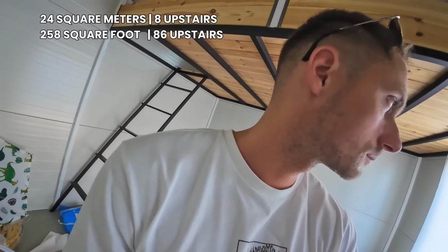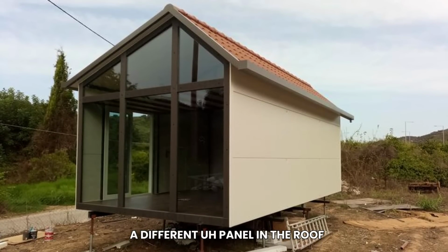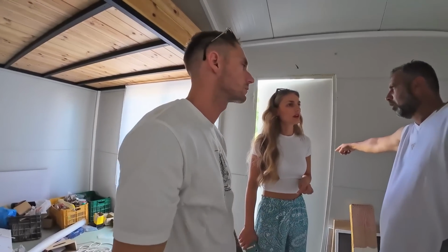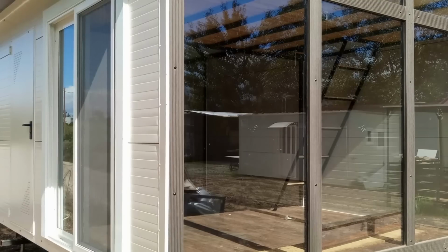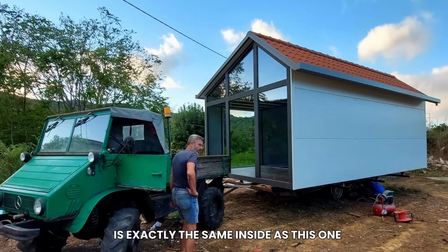And 8 meters is the sleeping area. If you see the video I sent you, it's exactly like this one, but it has a different panel in the roof. It has a tile roof, and it has a balcony. And here has a glass. The one you see in the wheels is exactly the same inside.